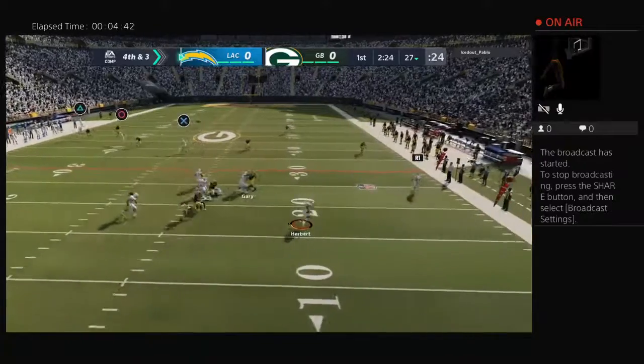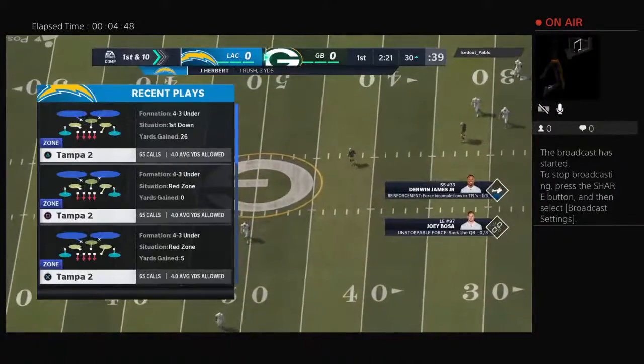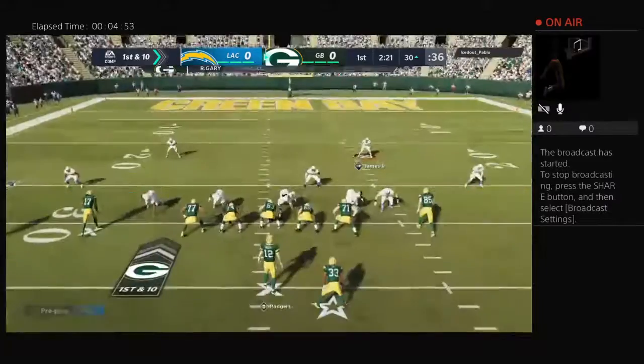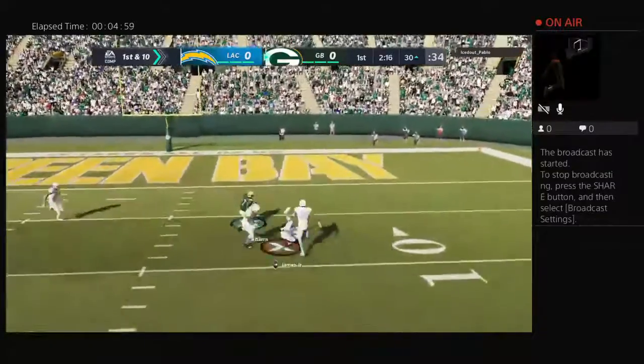Here's Herbert. Flush to his right. He may try and run for this. So certainly an interesting call there to go for it. And that will force a turnover on downs. So they take a big chance here in their own territory. And you think the coach may have some questions to answer?